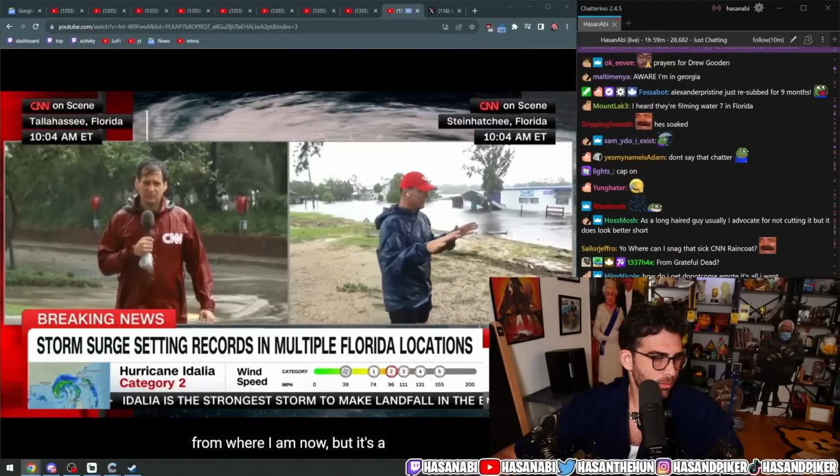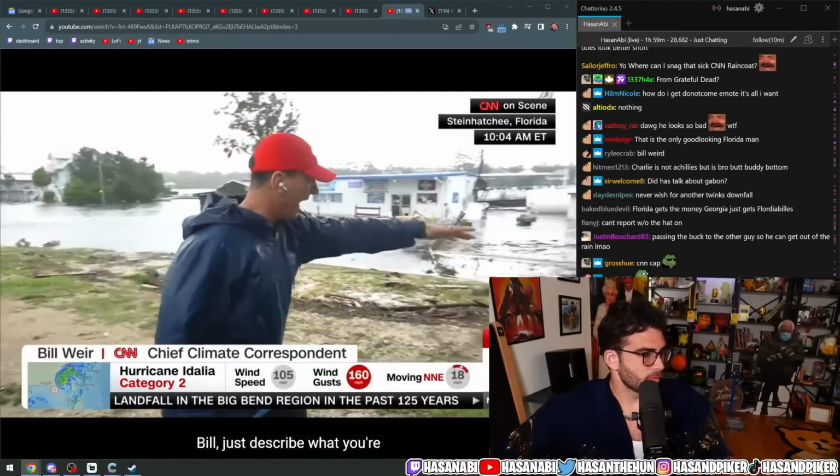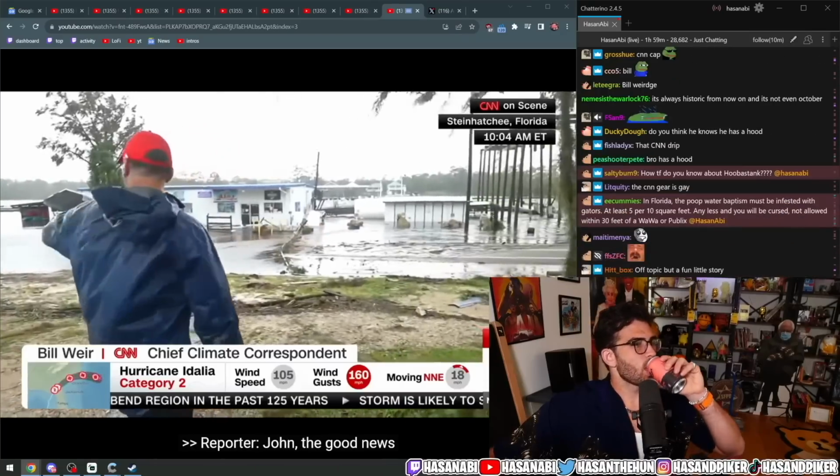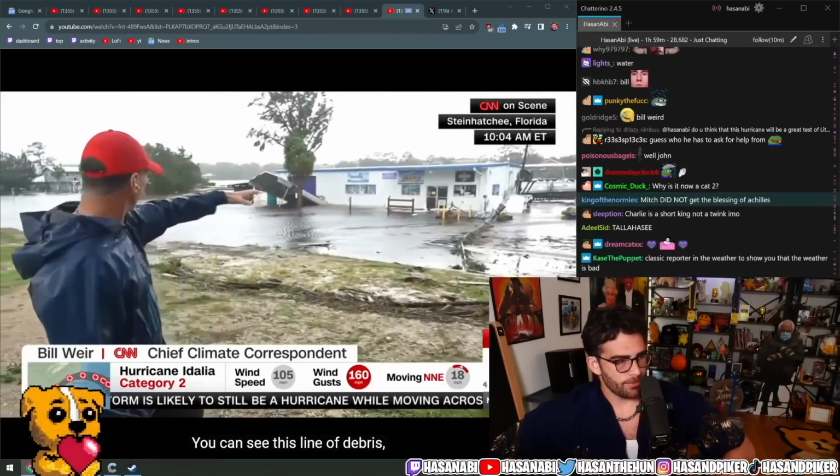The good news is it seems like the surge has crested here in Steinhatchee. You can see this line of debris. There's some boxes and logs here. It has been receding ever since, but the devastation it is leaving behind is obvious.